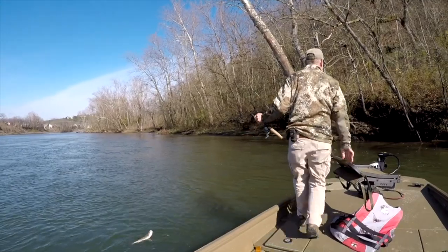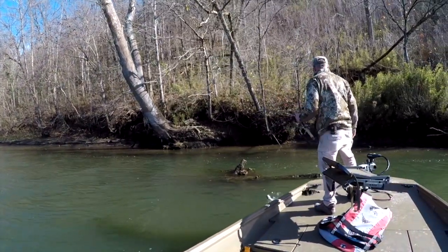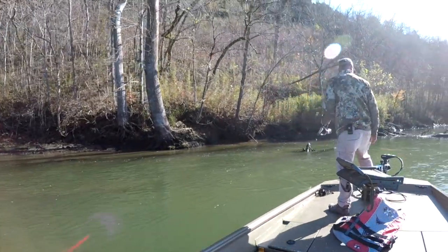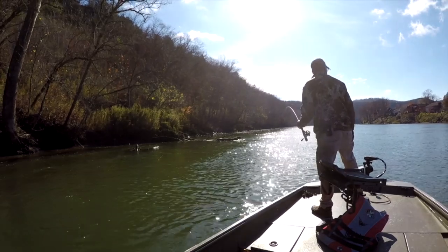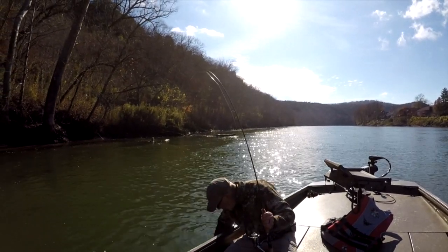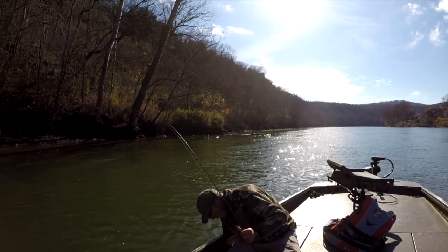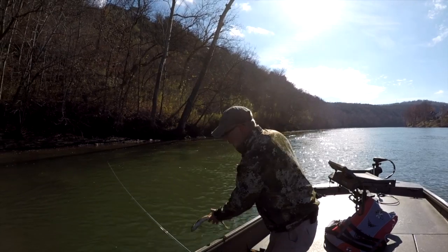Better get us off the bank here. We're about to run into a pile of logs right there. Alright, see if we can get this fish off real quick. He's still fighting. Doesn't want to give up. Well, I'd have to say oxygen levels are pretty good for him to keep fighting like that. Pretty nice one. I'll throw him back and try and get another.